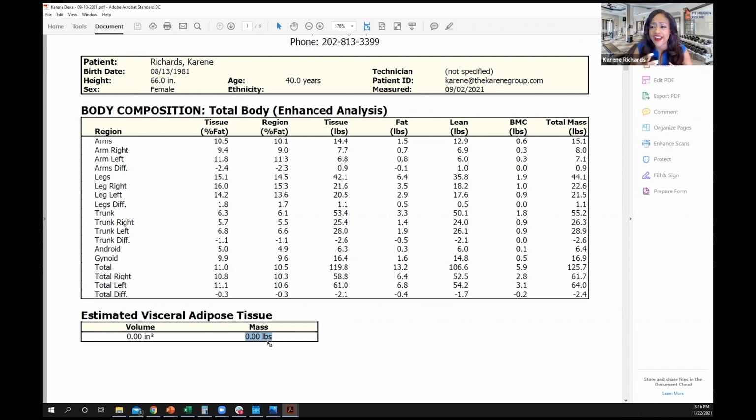The visceral fat is a reading that covers the amount of fat deposits in your internal organs. So things like clogged arteries, things linked to cholesterol readings and things like that. So as your visceral fat reduces, you'll notice that your cholesterol will improve.